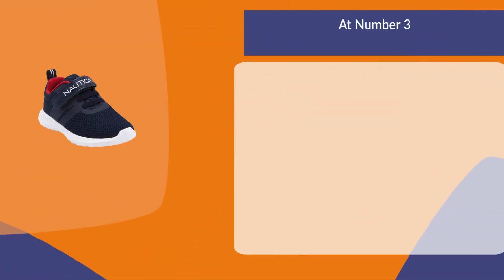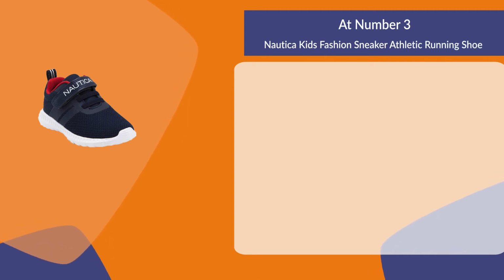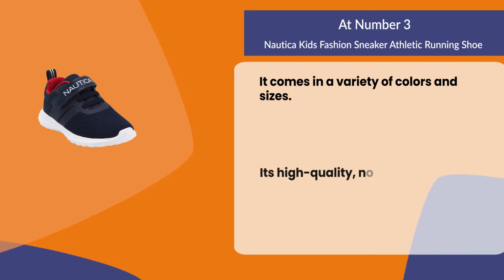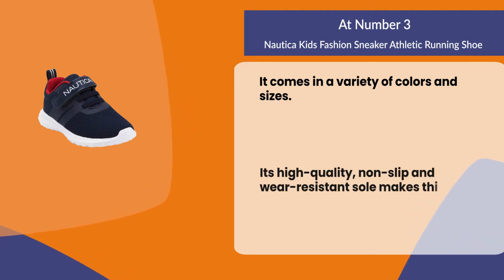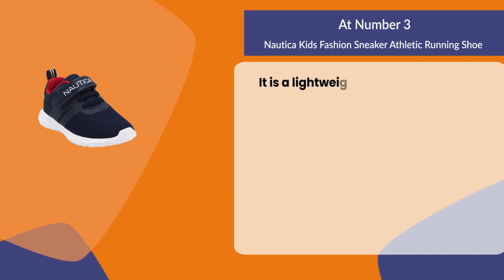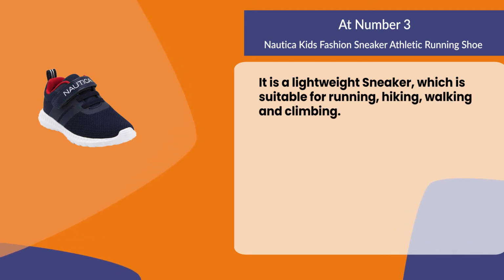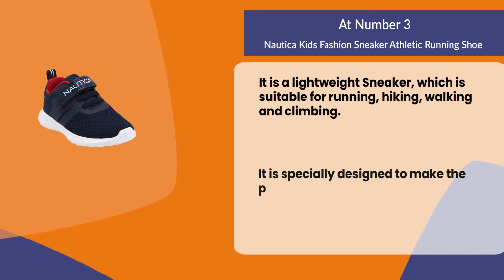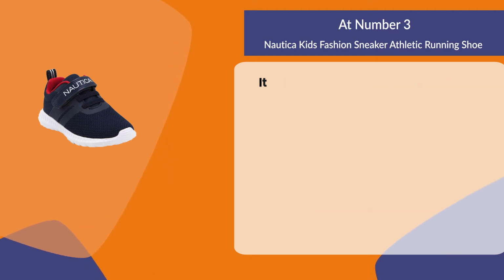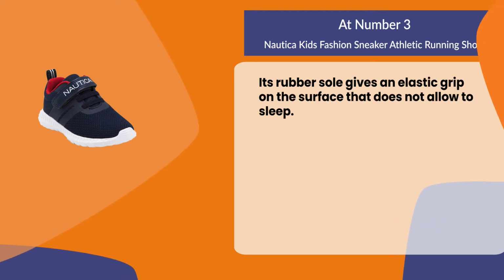At number 3, Nautica Kids Fashion Sneaker Athletic Running Shoe. It comes in a variety of colors and sizes. Its high quality, non-slip and wear-resistant sole makes this shoe more beautiful and durable. It is a lightweight sneaker, which is suitable for running, hiking, walking and climbing. It is specially designed to make the perfect blend of style for a modern and sleek look. Its rubber sole gives an elastic grip on the surface that does not allow it to slip.